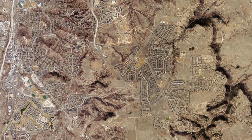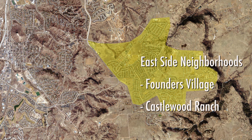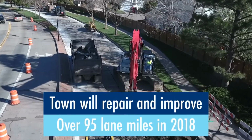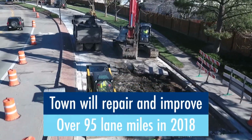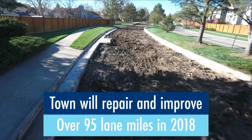In residential areas, crews will be focusing on the east side of town. That includes streets in the Founders Village and Castlewood Ranch neighborhoods. In all, the town will repair and improve more than 95 lane miles of pavement this year. Work is expected to wrap up by August.